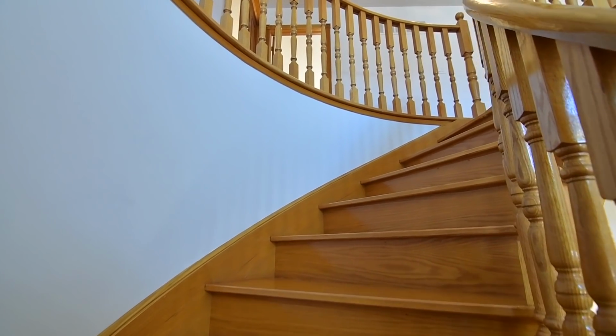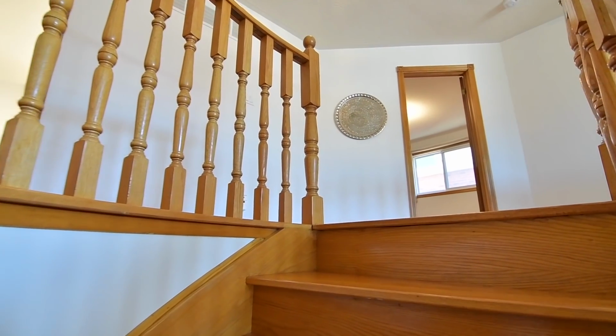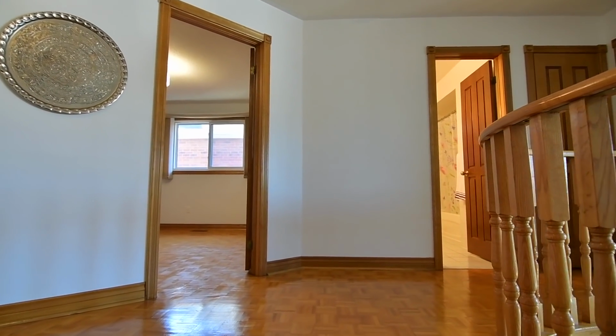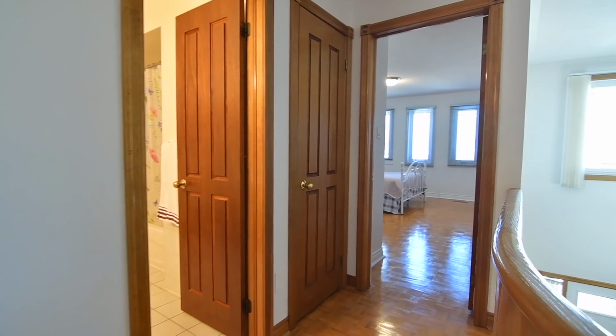And, in addition to the 3,100 square feet of main and upper level living space, the unspoiled lower level of this home has a very generously sized footprint that offers amazing potential for future household and entertaining space.